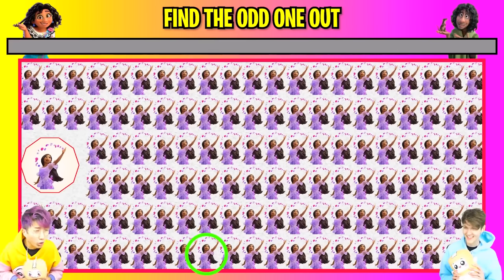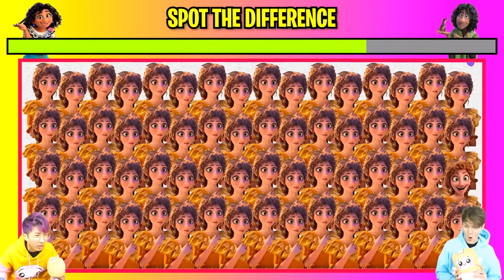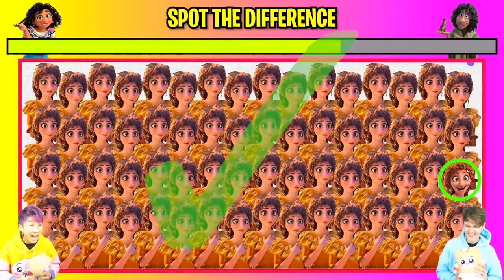That is so tricky. Okay, guys, we gotta find the odd one out. Here, you guys can see my mouse again. Can you see it, Adam? You see it? Yeah, I see it. Okay, I'm looking. Oh, right here. There it is. Woo! We got that one.